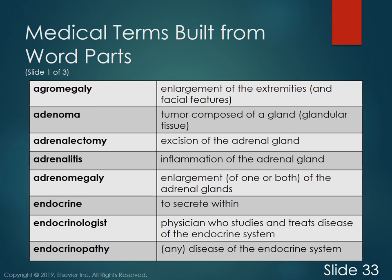Now, the term to secrete within is endocrine. And a physician who studies and treats the diseases of the endocrine system is called an endocrinologist. If there are diseases of the endocrine system, then we refer to that as endocrinopathy.